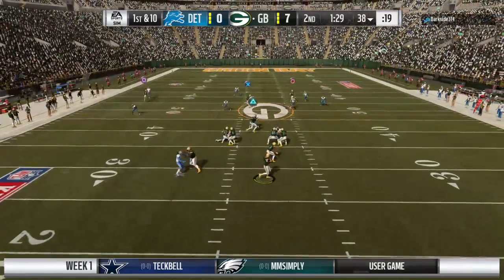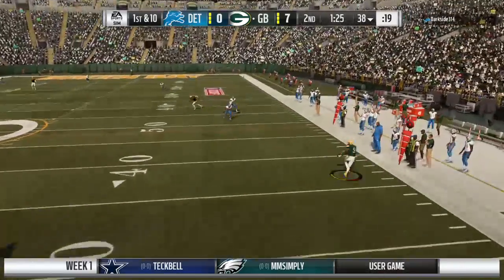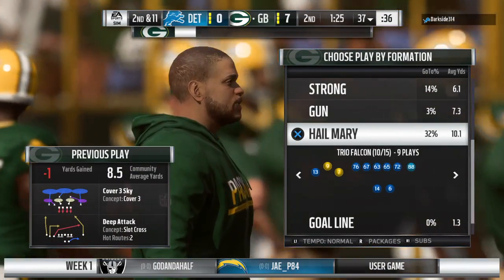On first down, he'll drop to throw. Open man right side is St. Brown. That's going to go as a loss of a yard, and it'll be second down.